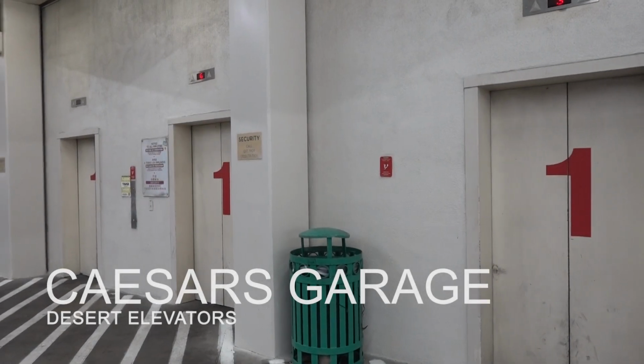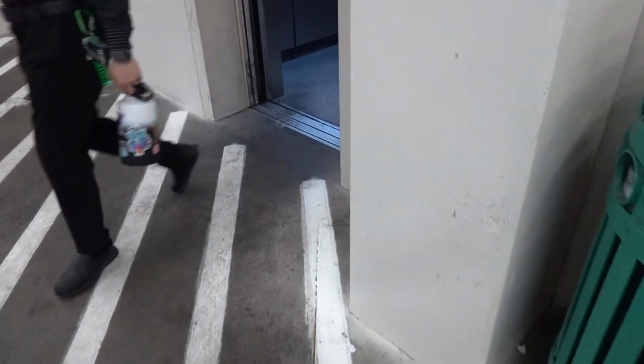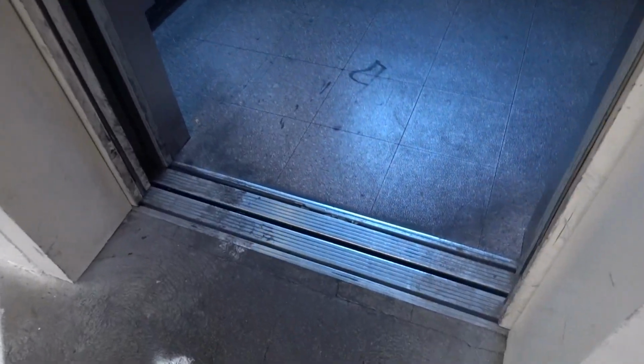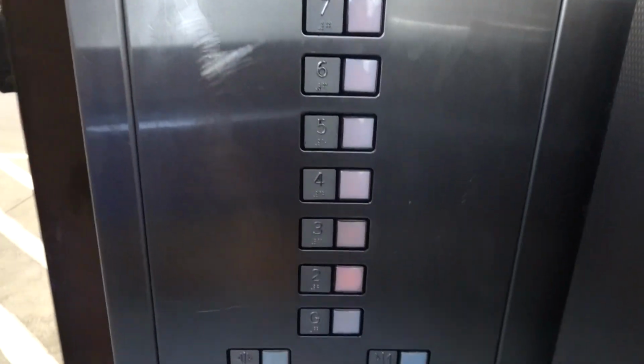These are going to be the elevators here at the employee garage at Caesar's Palace. These are very interesting. Look at this. Interesting.